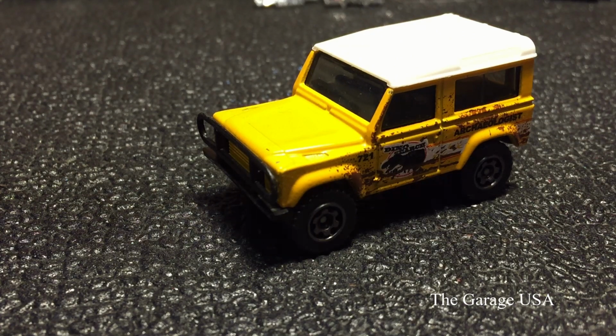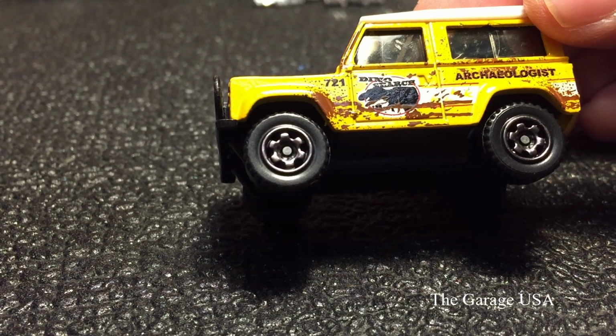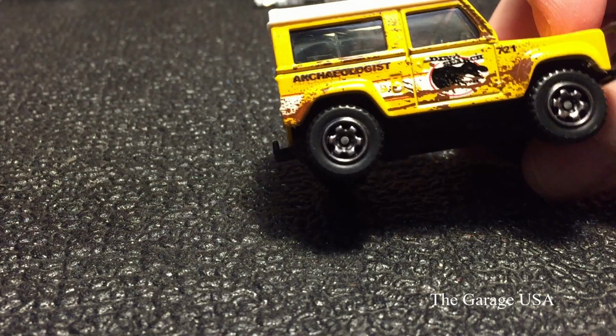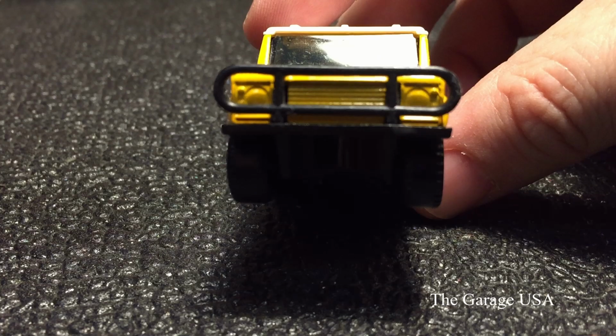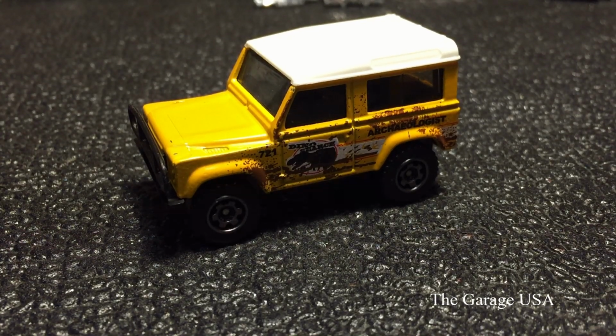And then the last car is a Matchbox Land Rover. A nice looking vehicle. I don't know. Okay, so it says archaeologist on the side. Not a bad looking vehicle. It's got some potential, but you know, maybe I'll do something with this one.